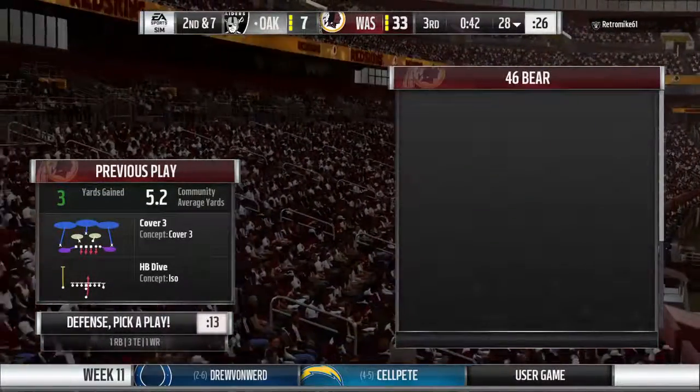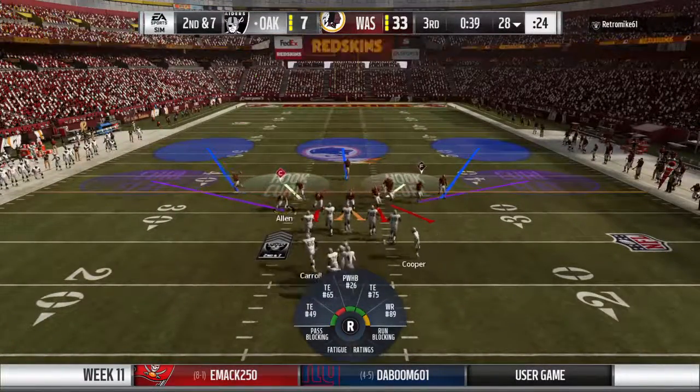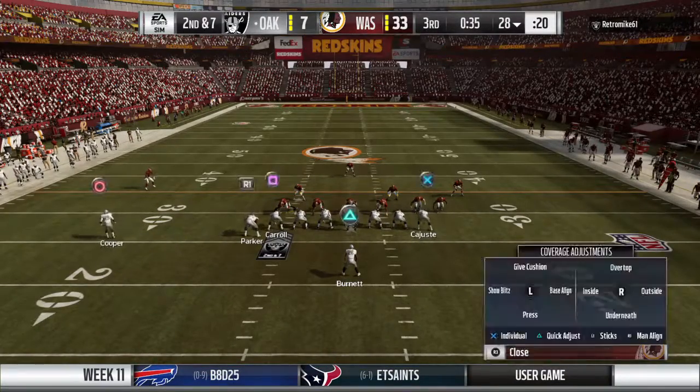I just ran a fake field goal on this dude on 4th and 1 and scored a touchdown. 7 now from the 28. You proud of that, man? Why not? People run fake field goals.